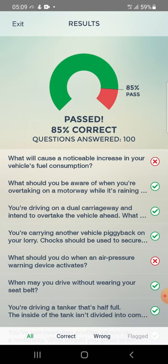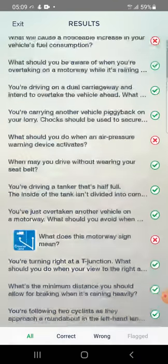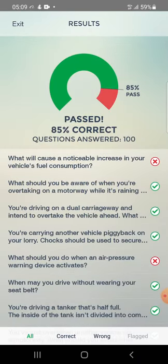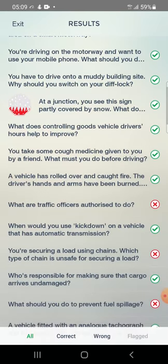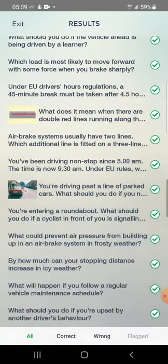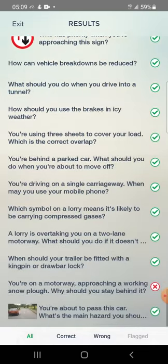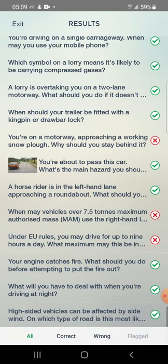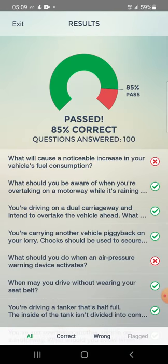Okay, 85% correct. So how many wrong? I did 1, 2, 3, 4, 5, 6, 7, 8, 9, 10, 11, 12, 13, 14, 15. Okay, so 15 wrong answers. Okay, let's see.